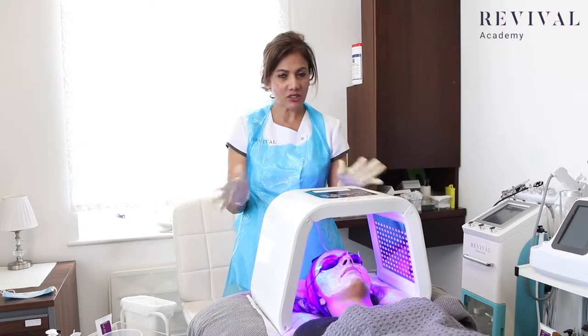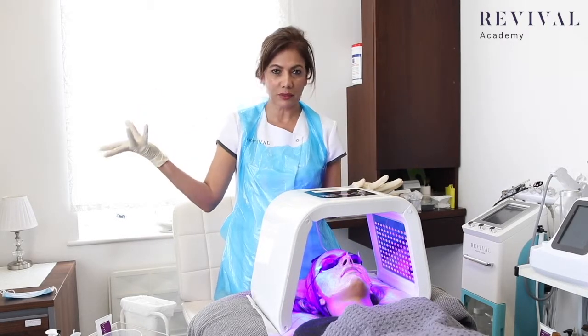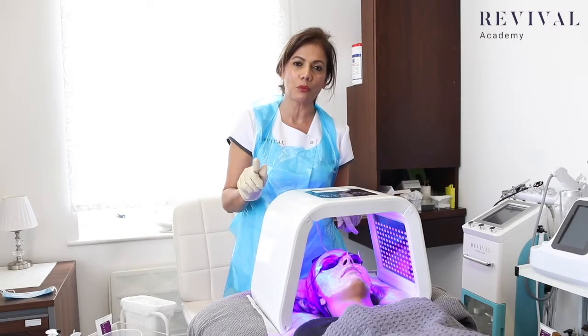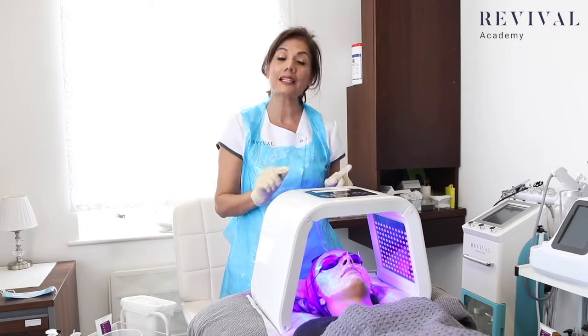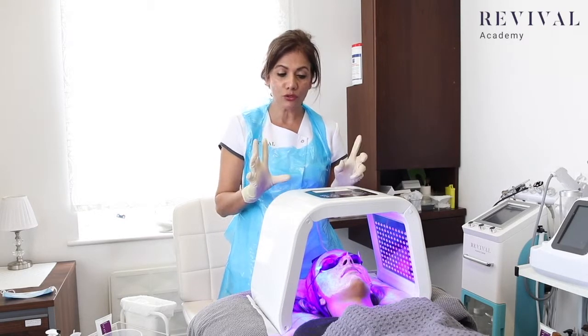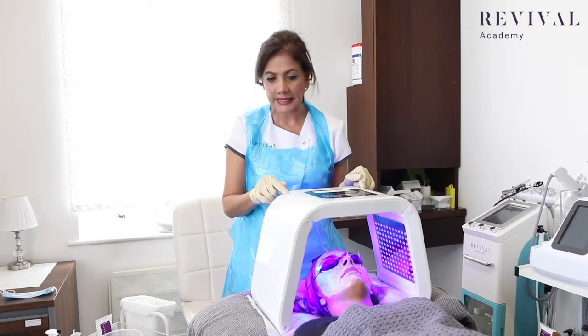I know Dermapens don't matter. It doesn't matter whether your Dermapen is £5 or £20 or £50 because Dermapen is Dermapen, it will work. But something like this, you don't know it's going to work and what the settings are. You're working blind. So I'd say if you're going to choose one, make sure that it's a good one when it comes to the LED.